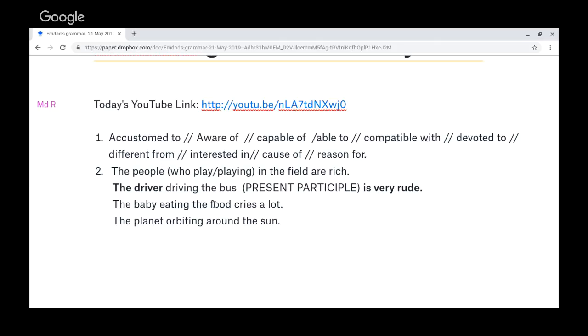Now, the beauty of participles is that even if I remove them, the sentence is still right. There's no mistake. The baby cries a lot. But if I add them, it doesn't change the meaning. It adds some extra information about the subject. It gives extra information about the baby. Is it clear? So the planet orbiting around the sun is Earth. So the main sentence is, the planet is Earth. So similarly, guys, these are all active voice. How are active voices always formed? Verb plus ing. Now tell me, I'll give you a simple example.